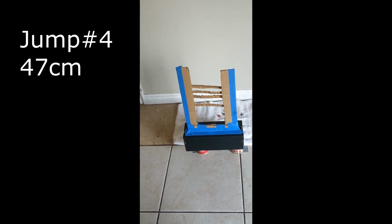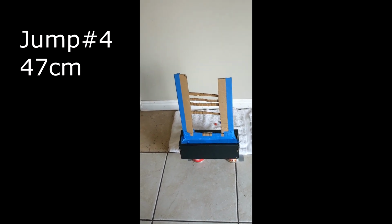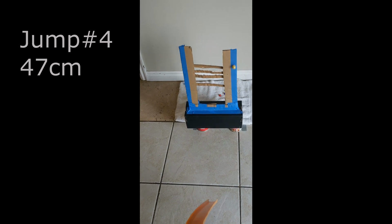Heavy Metal is up next. Let's hope they don't be too heavy. Oh, they missed. Next up is Moon Racers. Let's see what they do. First one makes it through. Second one barely misses. Let's watch some of these in slow motion.